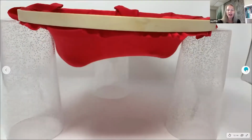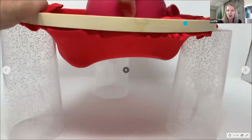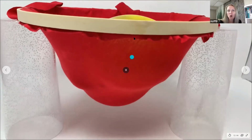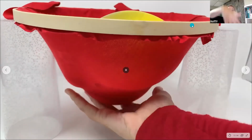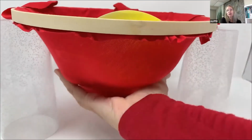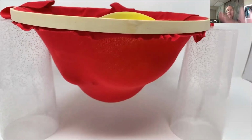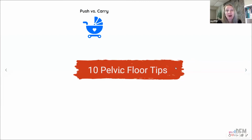Here's a little video that I made. So again, this little rim, these are the pelvic bones, this is the pelvic floor, and we're dropping these organs on the pelvic floor. So remember, we have forces from above, and then here's one example of a force from below. So we're lifting that pelvic floor and those organs, we're lifting it from below. Let's jump into our tips. So I have 10 pelvic floor tips for you.